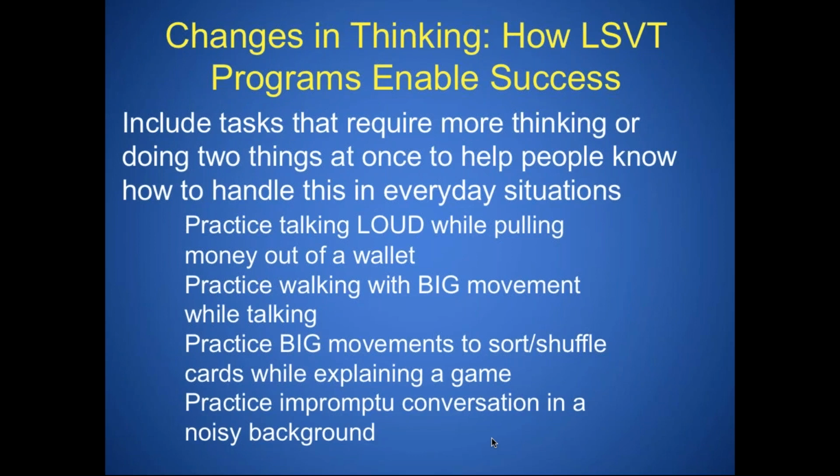Or perhaps talking loud while pulling money out of a wallet like you would have to do at a store. Or if Beth is working with someone, she might have them practice walking with big movements while having to talk or think about something else at the same time, because that's real world. Practicing big movements, maybe someone likes to play cards while you're having to sort or shuffle a deck of cards while explaining a game. So this type of multitasking helps prepare our patients for what they might experience outside of that treatment room. Next slide, please.